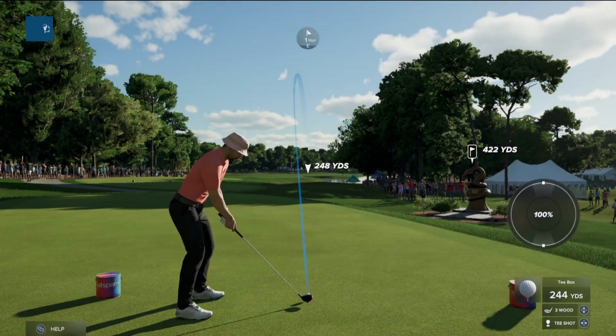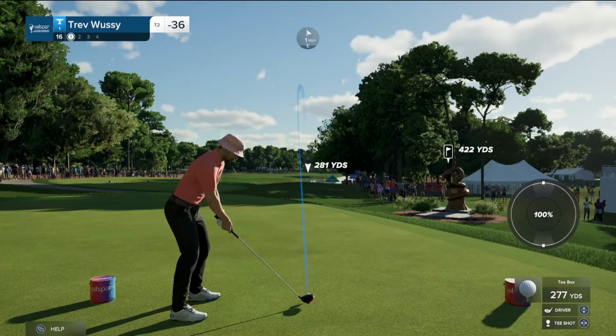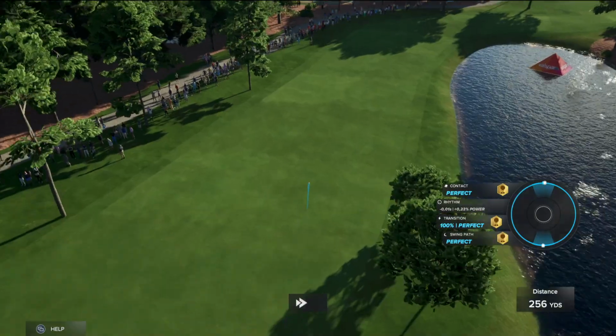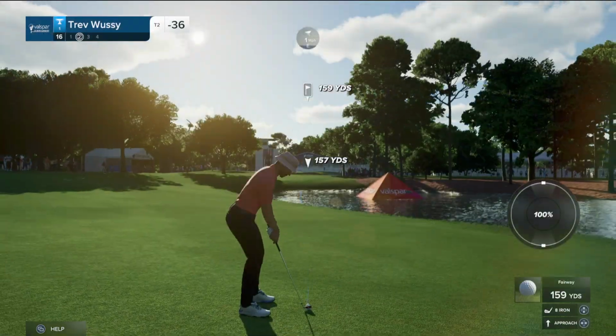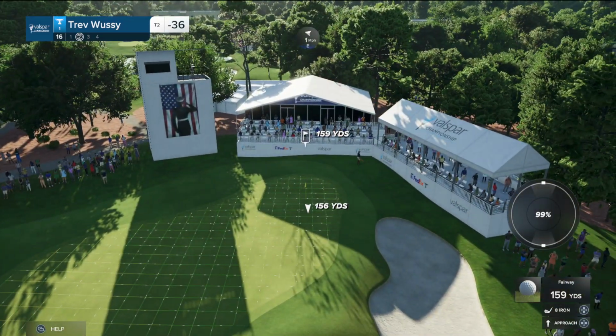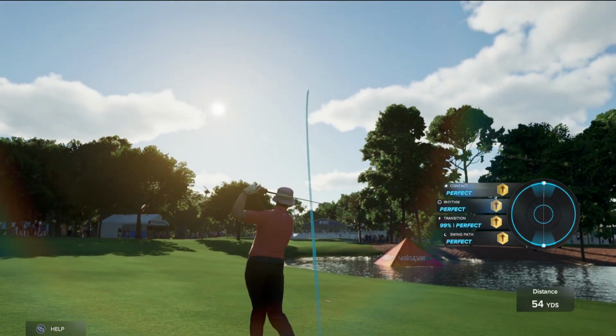You've arrived at the 16th, a par 4. There's some trees over on the right-hand side that you want to take it just left of to find the center of the fairway. From there, you're going to go in with a mid-iron to a really small green. A high, soft shot is required to hold this green. Setting up this approach now from a similar spot to yesterday. Same spot as yesterday, looking for the same result today.